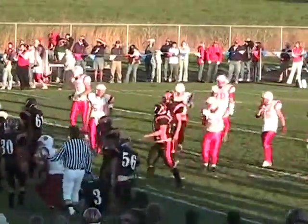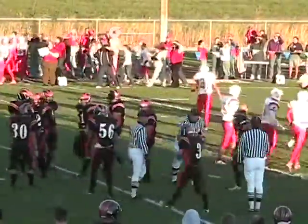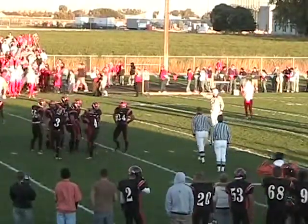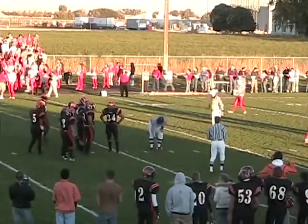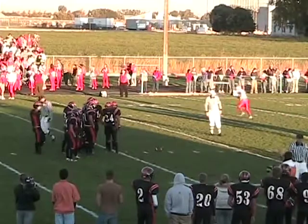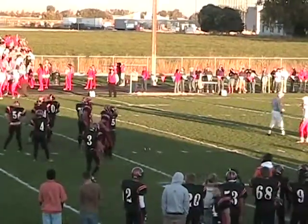Pass complete to number 3, Michael Berkowitz. Close to the first and 10. Stop made by number 24, Jake Fabricius, and number 3, Nate Bake. Way too much. Way too much cushion.